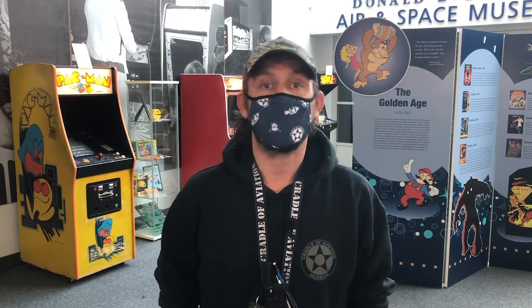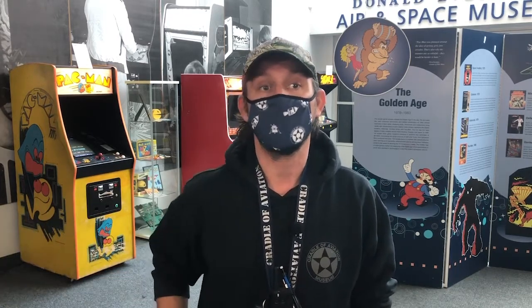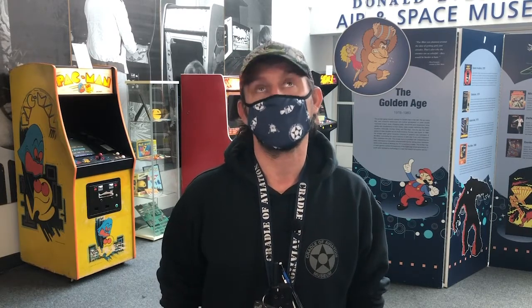What cabinet are we most proud of in the collection? Right now, probably our Computer Space. It's a very, very rare game. It is the first coin-operated video game ever made in the United States, by Nolan Bushnell, before he founded Atari and went on to Atari fame. He built that with Dabney over at Nutting Associates back in 1971.